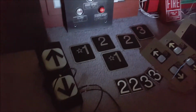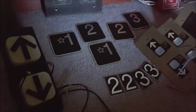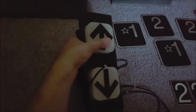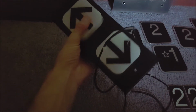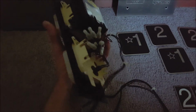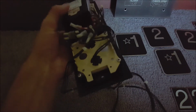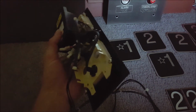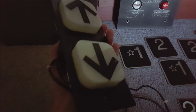Moving down to the rest of the Dover parts here, we got a Dover Impulse lantern lens cover. We have a Dover Impulse internal car lantern right here with a chime box. So, this thing's in pretty good shape. It still works just fine. I need to replace the bulbs in it, but there it is. The chime's right there, and there's the up arrow, there's the down arrow.